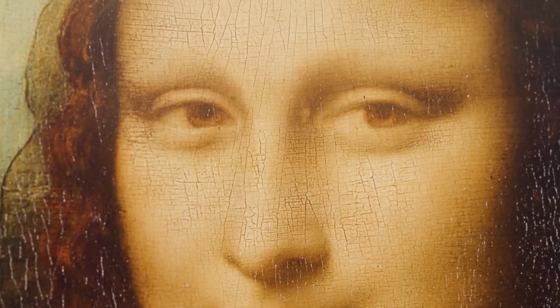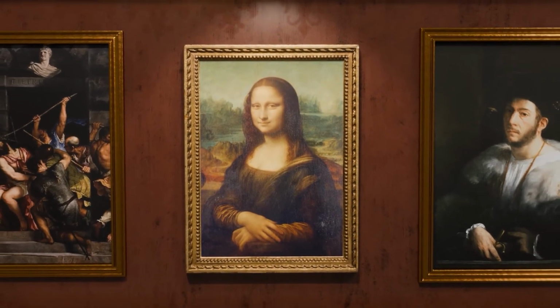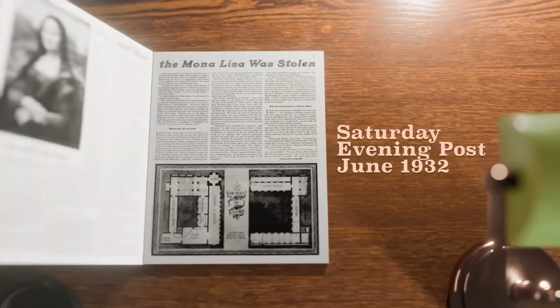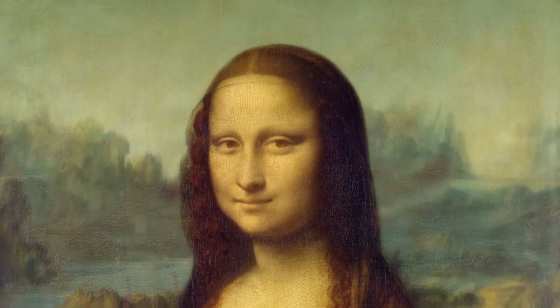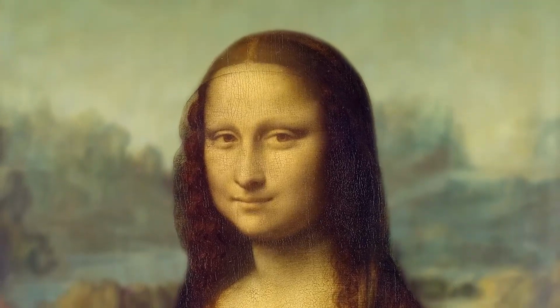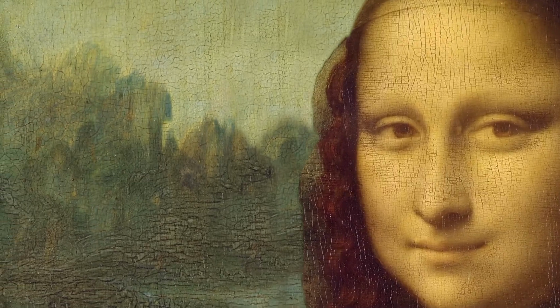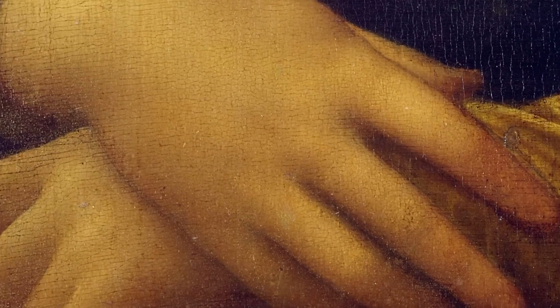Ironically, the theft is what turned the Mona Lisa into a global icon. Before the heist, she was admired mostly by artists and historians. After the heist, she was a worldwide sensation. Her face was on the front page of every newspaper. Her story was told in every cafe, every school, every gallery. People were fascinated by the mystery. Who was she? Why did she smile that way? And how had one man pulled off such a daring crime?